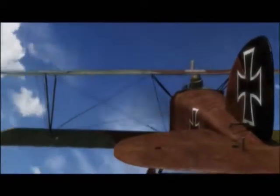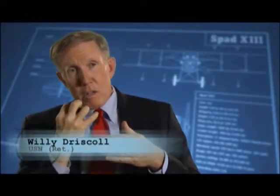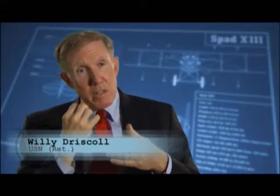Udet rolls and reverses. The tight turning radius of the D3 plays to his advantage. He manages to get Guynemer in front of him for a fleeting moment. "I'm sure he's coming down with the fangs out, blood in the mouth, and he's coming down to kill. I push the button on the stick, and the machine gun remains silent. Stoppage."